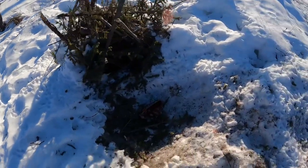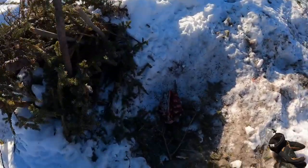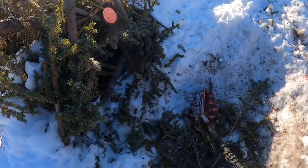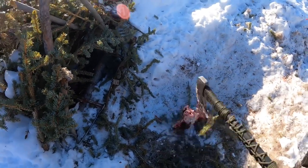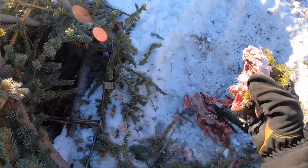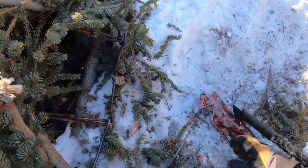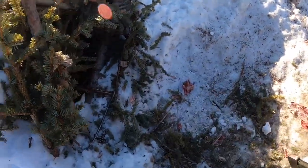And it looks like maybe a set of marten tracks had gone back there too. So he probably tried to drag out a chunk of bait and snapped it. So thankfully he didn't catch. Fur is not very good anymore. It's too late in the year. So we chop more bait. We'll reset that and head down the line.